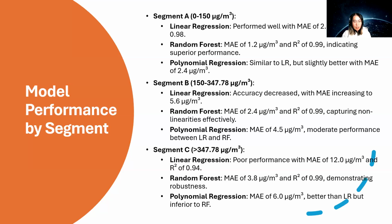And polynomial regression performs better than linear with an MAE of 6, but still doesn't match the performance of random forest in this challenging segment.